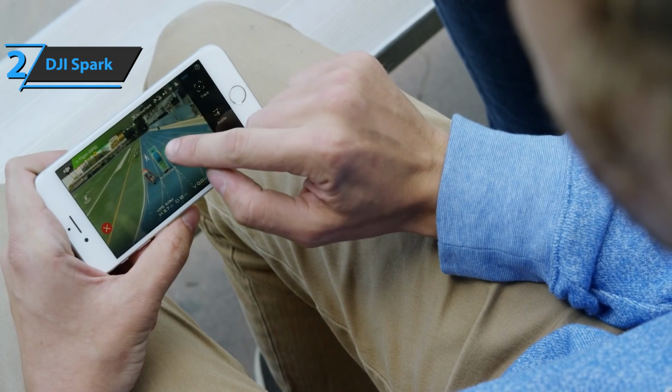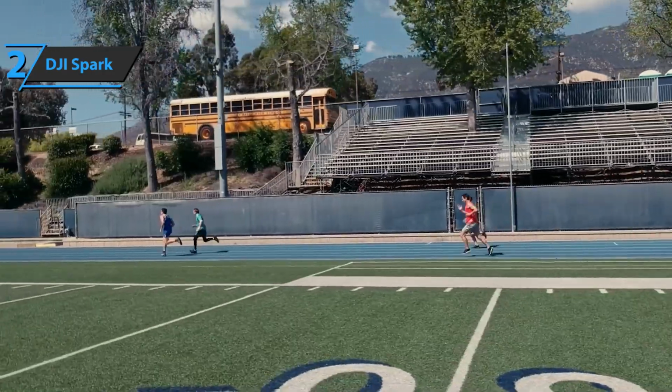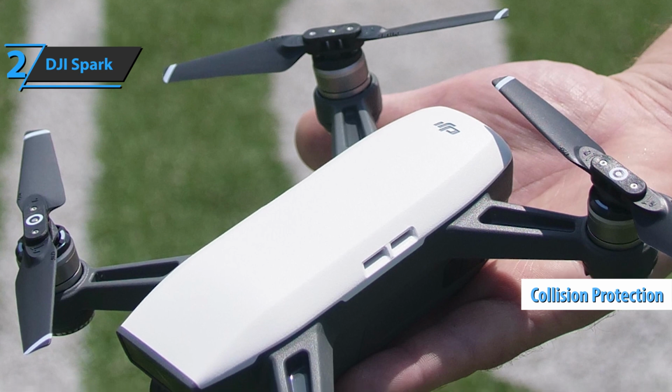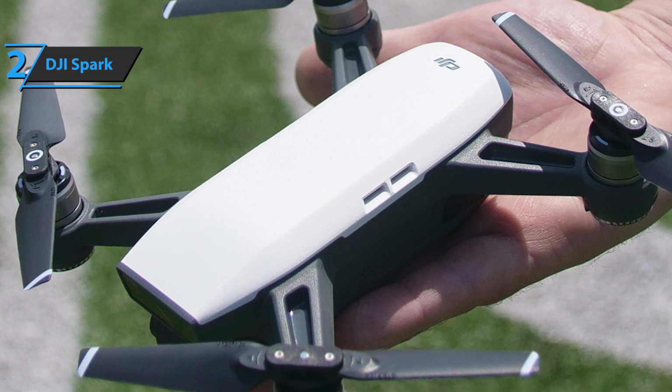When the weather is good, flying DJI Spark is a super fun experience. It is capable of reaching up to 30 miles per hour. Also, there are various collision protection systems included, and they work very well. Detection is quick and helps a lot so that the drone does not crash if we're beginners.